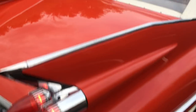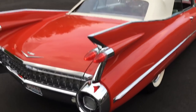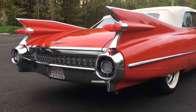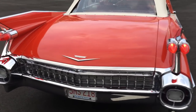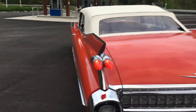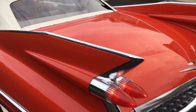Love the exhaust sound on this car too. Got a nice little rumble to it. The bullet taillights. Every time I go to a show, I always see people in this angle taking pictures of the tail fins. People asking me if it's the Batmobile. Just that's the way Cadillac was. This was the king of the tail fins right here. Just cut you right open if you get in the path of that tail fin.